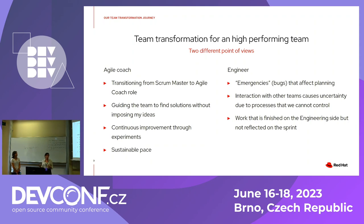The other important point for me was that I wanted them to get into a mindset of continuous improvement, so they were trying experiments all the time. I mean, every 4 weeks we were trying an experiment, but at least to get them into this mindset of continuous improvement. And the last thing is about finding a sustainable pace for the team, right? Because this way we knew what we could commit to and we wouldn't get to burnout. That's what we don't want from team members.